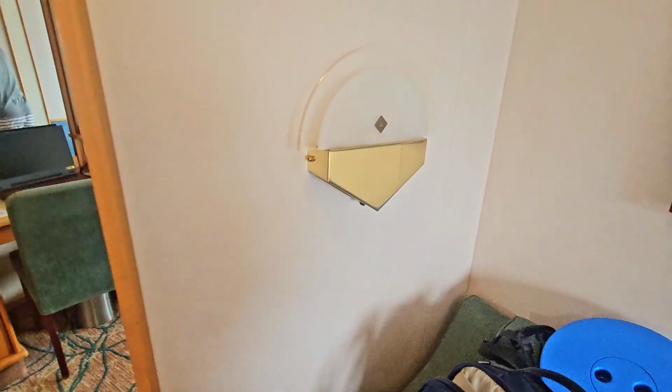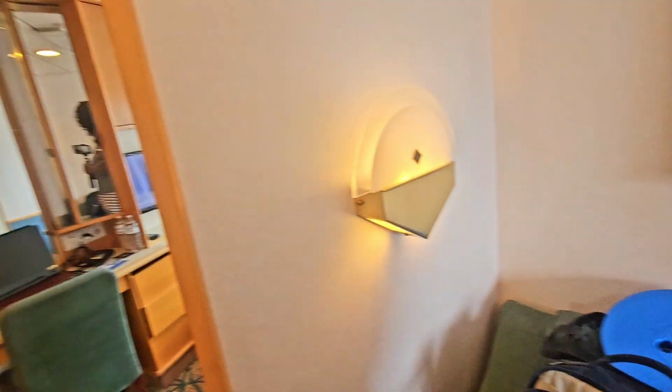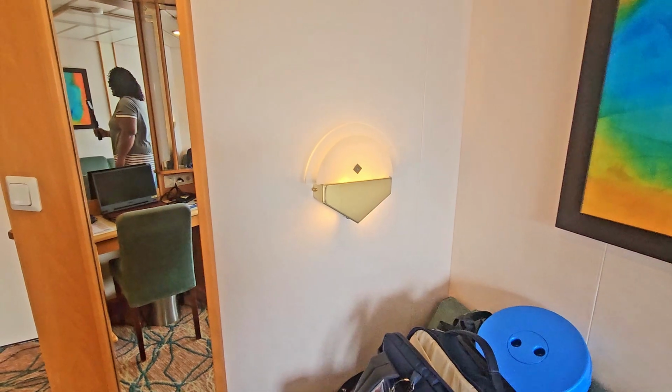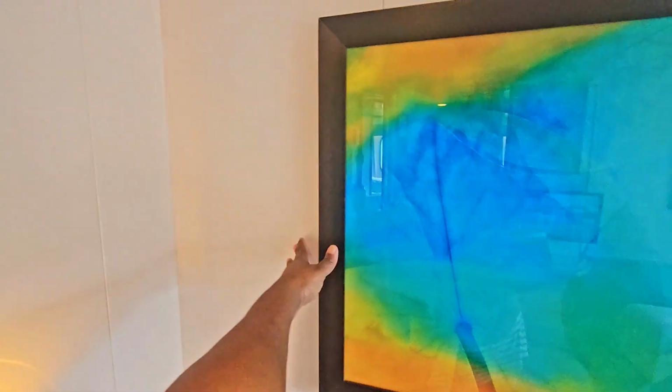And if you saw my last cabin review, you'll remember they had the TV over here, which was totally weird. Definitely unusual. But yeah, so this here, and these walls are, if you see the panel like this, not that portion, but these walls are all magnetic.